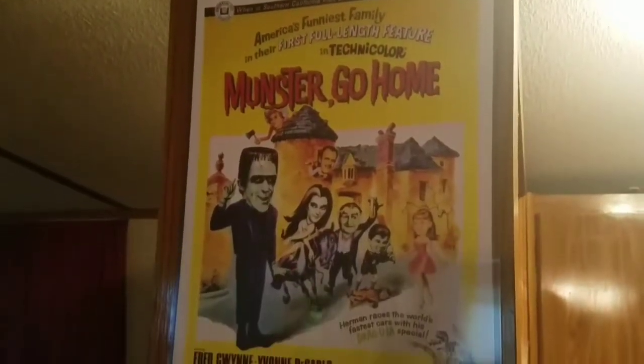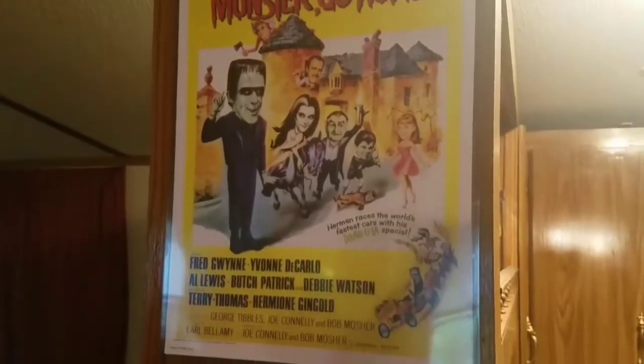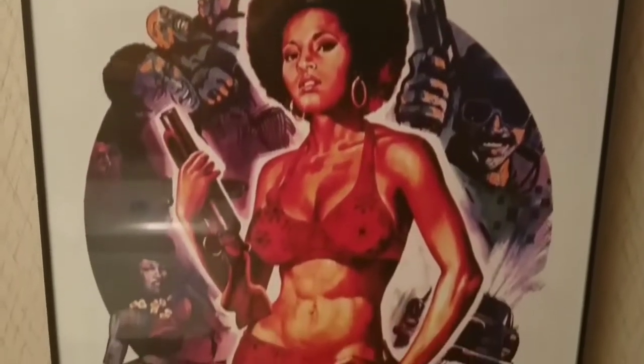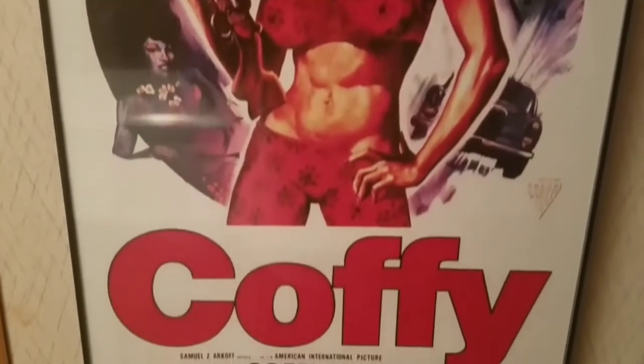I might start getting a few of the classics that I really love in the smaller versions like this. I have a few other ones. I have one of Munster Go Home. I got that at Scarefest a few years ago, and it's in one of those cases, and I've actually got it tacked on the wall. And I have a signed Sleepaway Camp one, with Felissa Rose signing that for me. And I also have a Pam Grier Coffy mini poster like that, 11 by 17, and actually got them framed and everything.